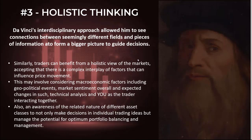We've got three domains there: market awareness, system creation and design, and decision making. Those are the three domains we talked about before. We've got to integrate them together. There's a real complex interplay of factors that can influence price movement, and we need to start to get to grips with the relationships of A and B and C and how they interplay with each other.